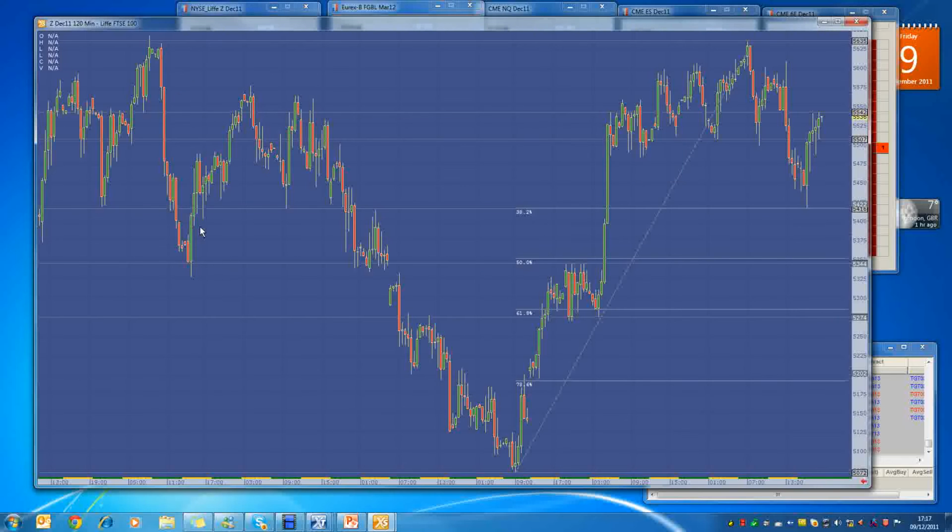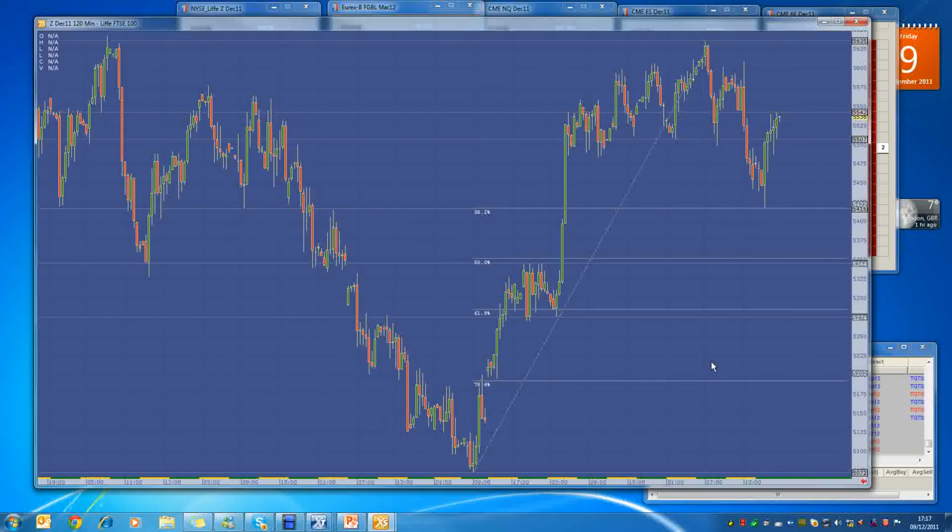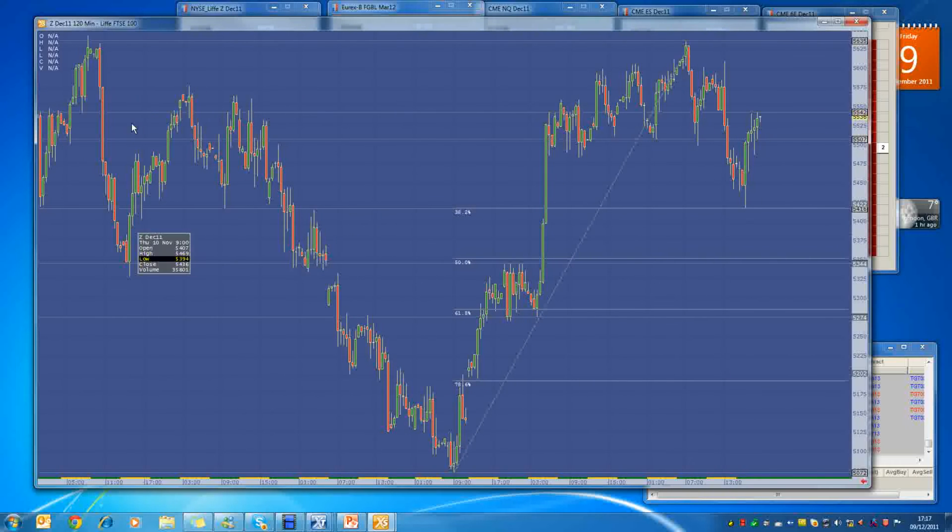As you can see, it looks like an inverse head and shoulders is forming here. Shoulder here, forming of another shoulder here, and if we bounce off here, continue higher and break this 56.35, then that'll complete this pattern on a 120-minute chart. So a lot of volatility here, a lot of big moves, but since this move up, we have consolidated, as you can see.